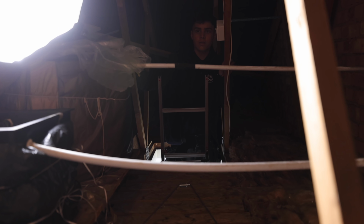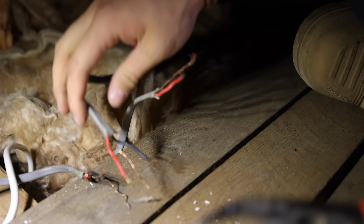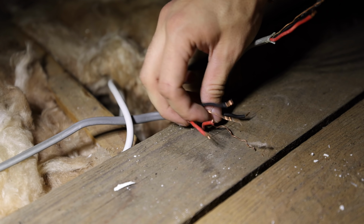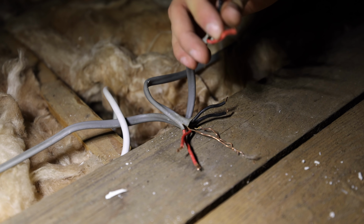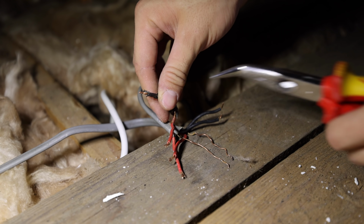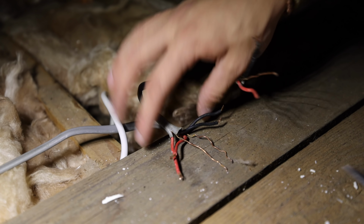Perfect timing, actually, I need a few bits. So what we have here, so we'll have the feed in and feed out, line in neutral, and earth obviously. So they go together, and we've got the switch line, which takes the power from the feed out through a switch, back to the light fitting, through the light fitting, back to the neutral. Simples.